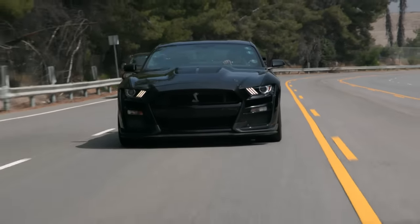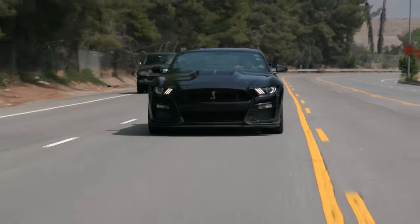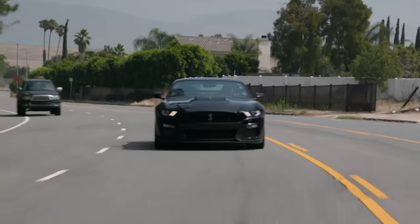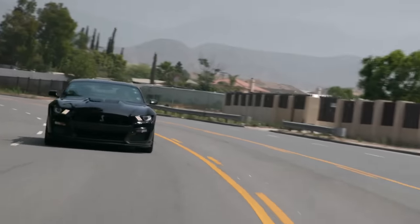So what do you think? You think Carroll Shelby would be proud of this one? I think he would be. It's so funny to me. Mustangs, I think, have come further from 2015 to now than they did from 2000 to 2014.